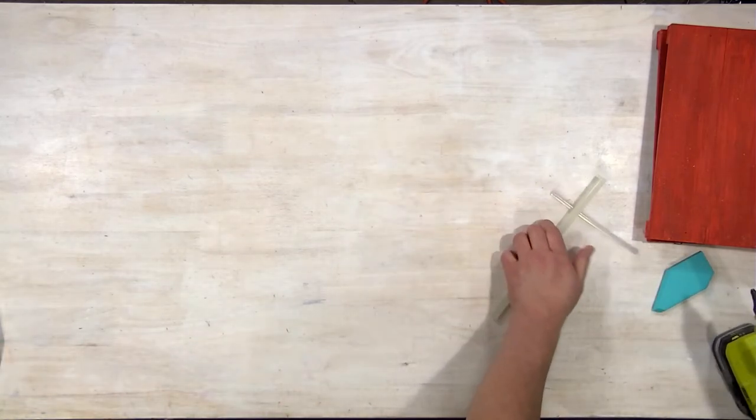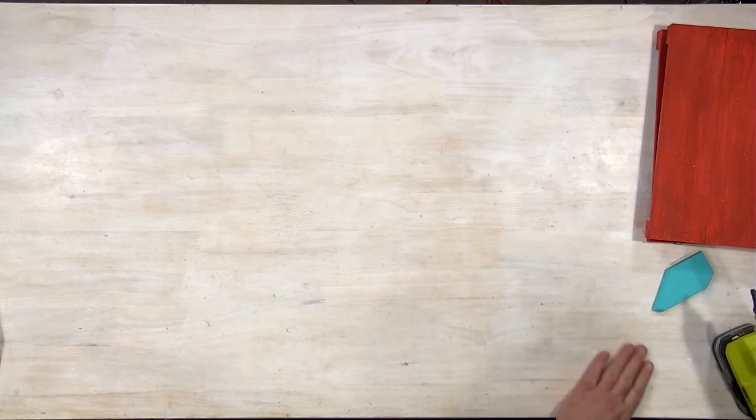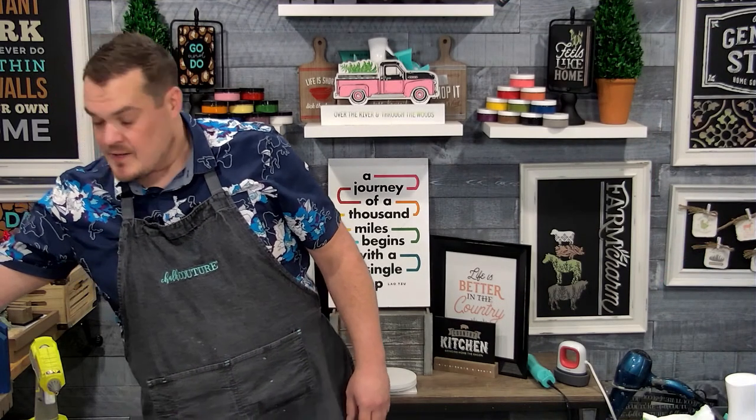The DeWalt batteries will not work with Ryobi. No, it has to be the Ryobi. It's a bit sad. Yeah, it has to be. They're totally different styles.